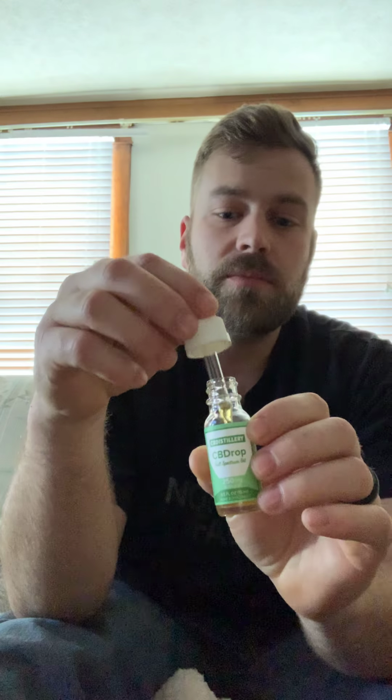Now I'm going to take 2 drops of this because this is a 250 milligram, 15 milliliter bottle. How you know how much is in a dropper, if the label doesn't tell you, which a lot of labels do, is you need to do a little bit of math. If it's a 250 milligram bottle and a 15 milliliter bottle, or let's say a 30 milliliter bottle, you have to do a little bit of math. But in this case, it should be 8 point something. Yeah, 8.3 milligrams per dropper.